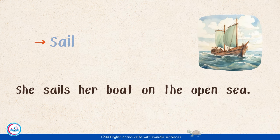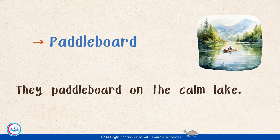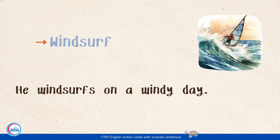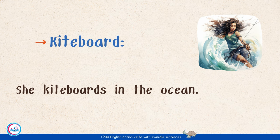Sail. She sails her boat on the open sea. Paddleboard. They paddleboard on the calm lake. Windsurf. He windsurfs on a windy day. Kiteboard. She kiteboards in the ocean.